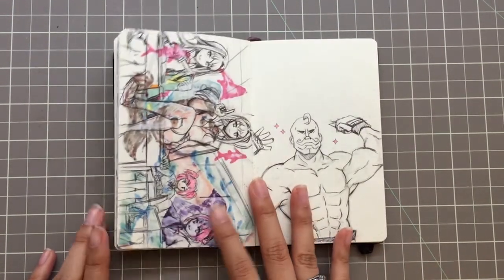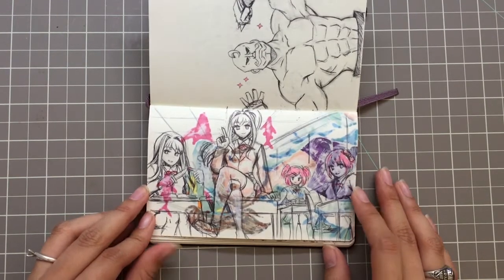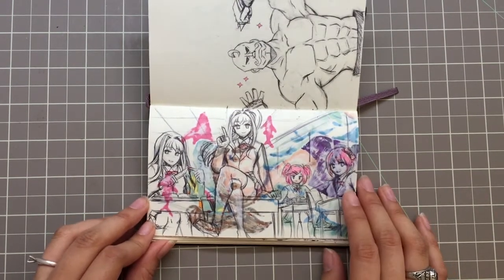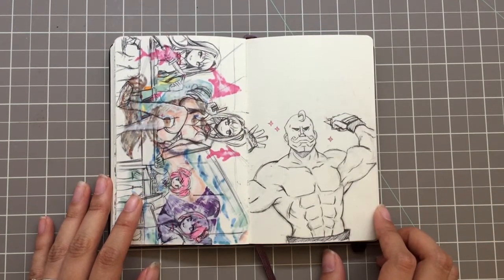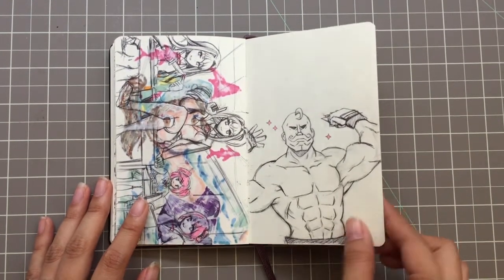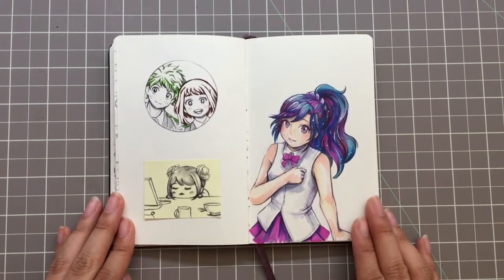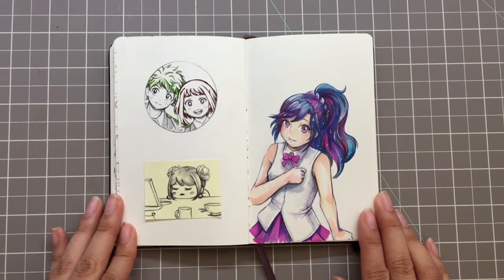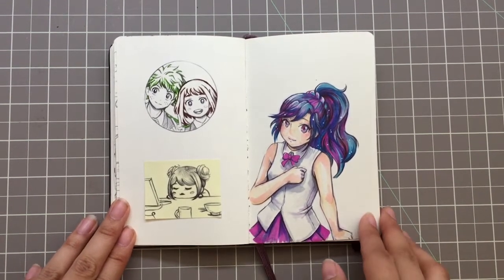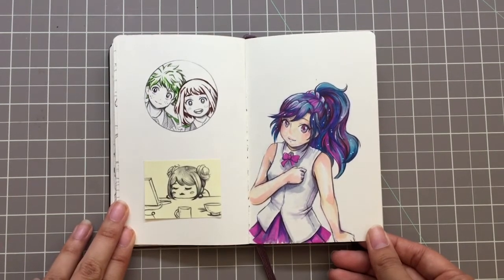And on this bleed through page we have a quick little composition featuring the girls from Doki Doki Literature Club. And on the right is Major Armstrong from Fullmetal Alchemist Brotherhood. In the top left is Deku and Uraraka from My Hero Academia, followed by a quick little post-it doodle, and then another Copic marker sketch on the right hand side, featuring some more galaxy-inspired hair colors.